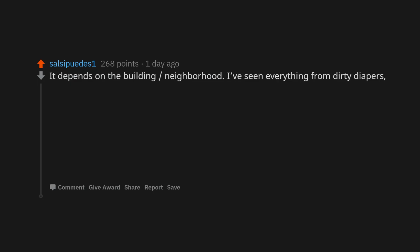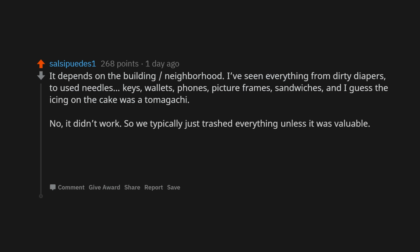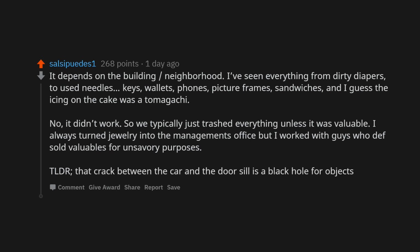It depends on the building and neighborhood. I've seen everything from dirty diapers to used needles, keys, wallets, phones, picture frames, sandwiches, and I guess the icing on the cake was a Tamagotchi. No, it didn't work. So we typically just trashed everything unless it was valuable. I always turned jewelry into the management's office, but I worked with guys who definitely sold valuables for unsavory purposes. TLDR. That crack between the car and the door sill is a black hole for objects.